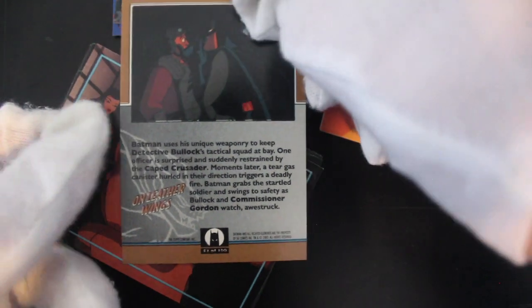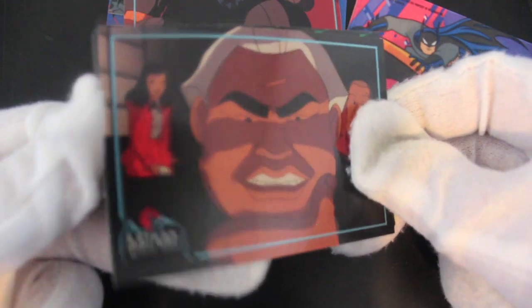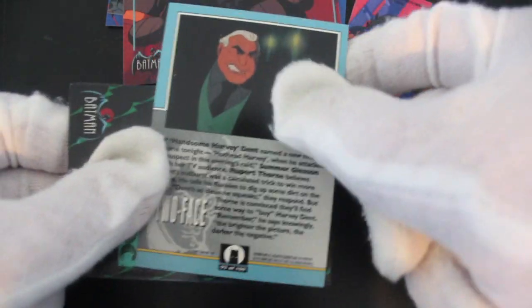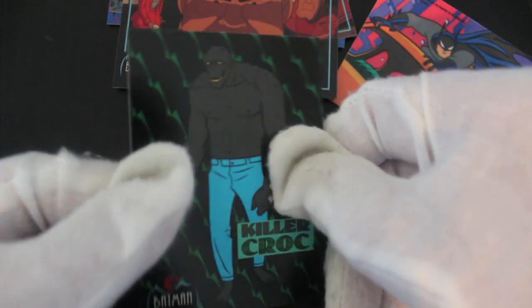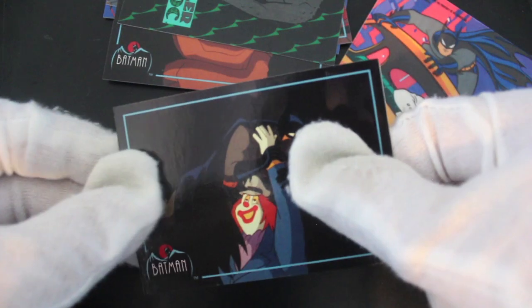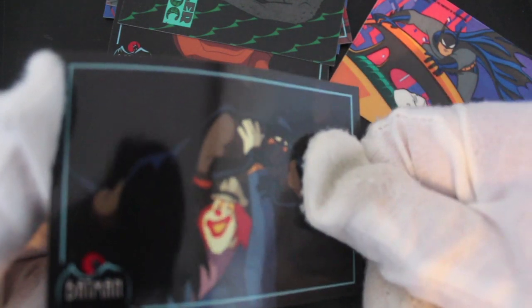Which one's that from? On Leather Wings. Oh yeah, I think there's an impersonator going around Gotham on that one. So it looks like Kingpin. It looks like Marlon Brando a bit, actually. You know what I mean? It's a Two-Face one though, that episode, it says there. Killer Croc, yeah, scary. And we got a clown there. It must be something to do with Joker. Are we gonna get a Joker image? I don't know.